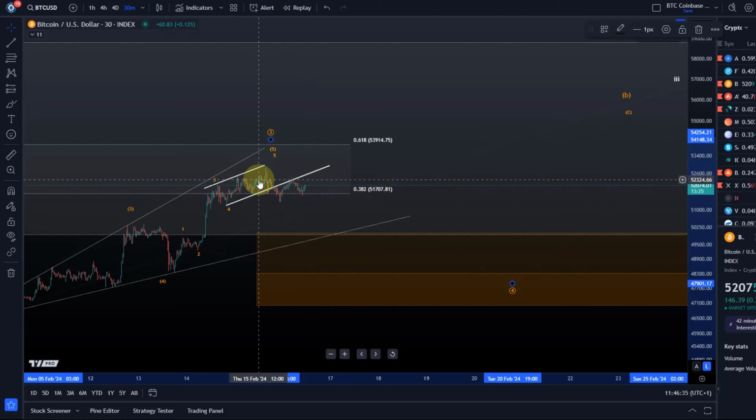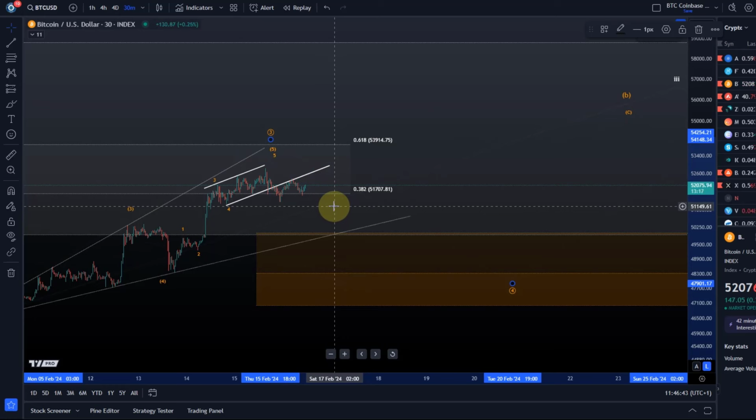The 2 waves that we've seen here, 3 waves down, definitely keeps the door open higher. It could be that a larger correction unfolds. I don't know. That's why I show you that the key support area, 47 to 50K, which is not a target. It's just an ideal support range that if we get a deeper pullback, there's a good chance of finding support there. That's my update about Bitcoin.